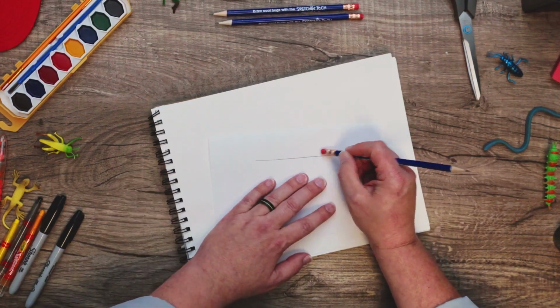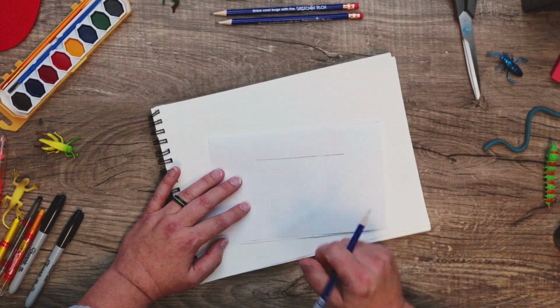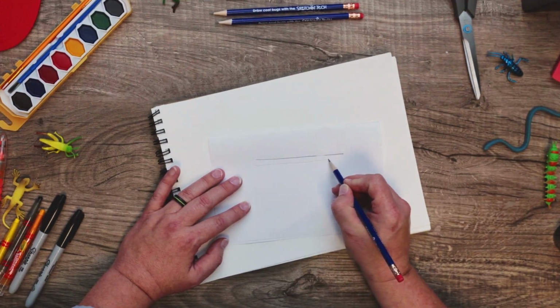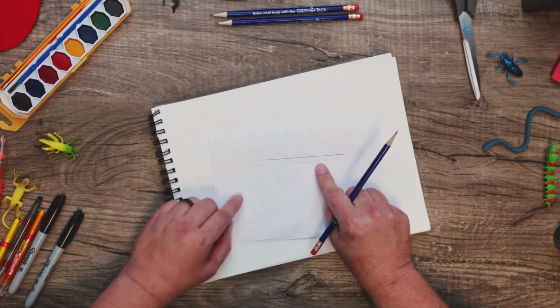Now take a look at your line, and I want you to take the eraser on your pencil, and I want you to try to erase your line. Now take a look at that. It doesn't erase. That's because I've pressed hard and I've created a dark line. What we want to do is draw a line that we can erase. So if your line's like mine and it doesn't erase, I want you to draw a lighter line like this, just next to it. And I want you to try and erase that. And if the line erases, that's how dark I want you to draw for this drawing. Okay, keep your lines nice and light.